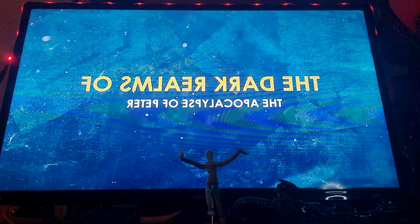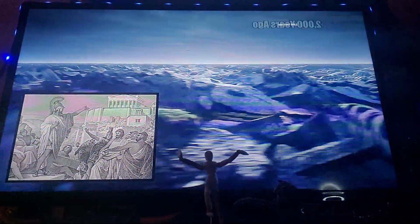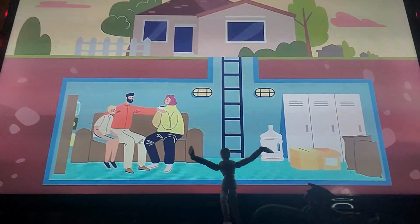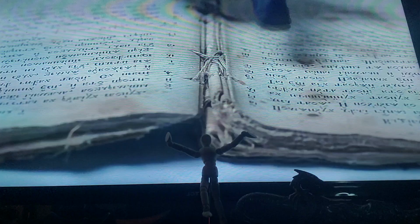The dark realms of the Apocalypse of Peter. 2,000 years ago, people were just as obsessed with the apocalypse as we are today. There's no better example of this grim obsession than the banned biblical book called The Apocalypse of Peter, also sometimes called The Revelation of Peter. It was a hugely popular piece of apocalyptic literature in the 2nd century.